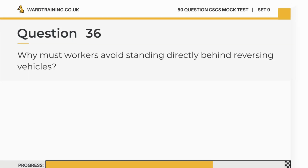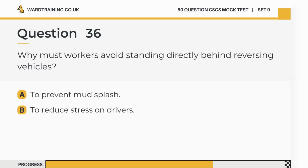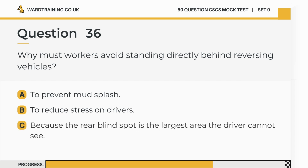Question 36. Why must workers avoid standing directly behind reversing vehicles? A. To prevent mud splash. B. To reduce stress on drivers. C. Because the rear blind spot is the largest area the driver cannot see. D. Because reversing alarms may be loud.